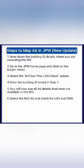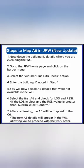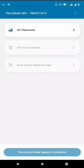We will select the first A6 and check for LOS and RSSI. If the LOS is clear and the RSSI value is greater than minus 60 dBm, we will click on confirm. After confirming, the A6 will be mapped to the C6. The new A6 details will appear in the work order, allowing you to proceed with the work order. Let's understand this with the help of the JPW screen.